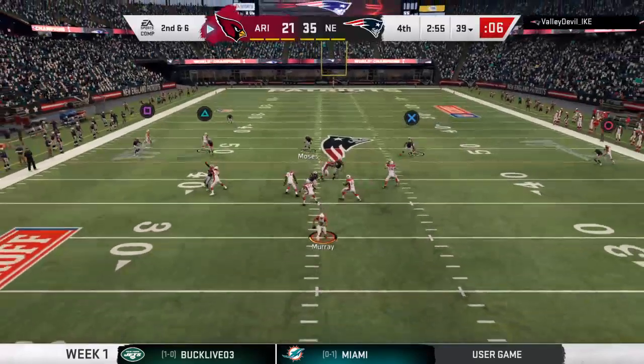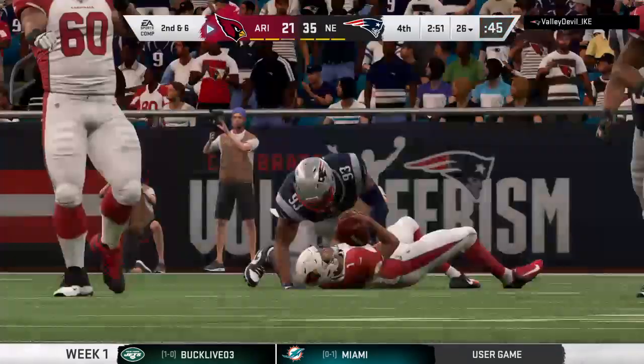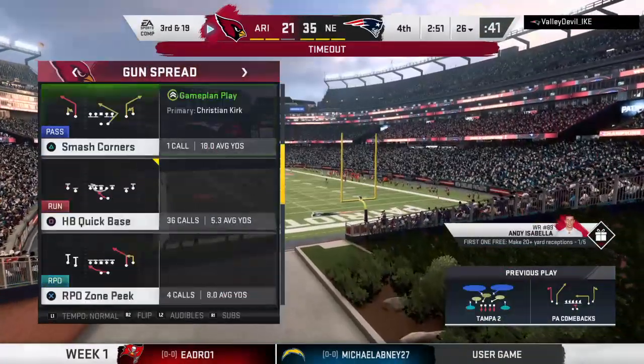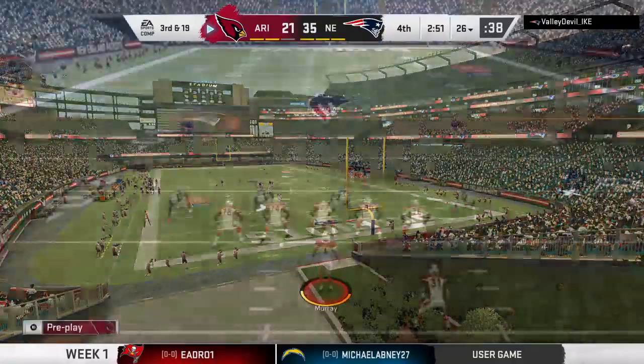Fake handoff to Johnson. Now here's Murray. And he can't find a receiver, and he's brought down. The Cardinals going to use the first of their timeouts. That'll leave them with 2 remaining. We'll be back after this.